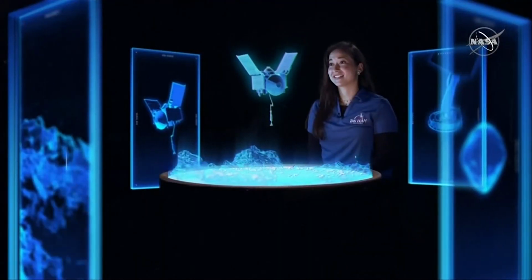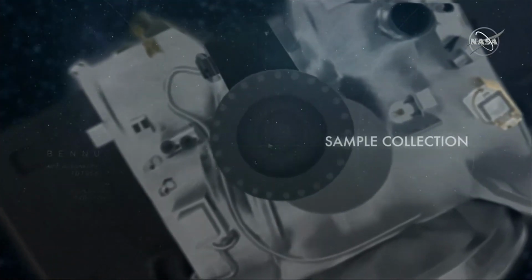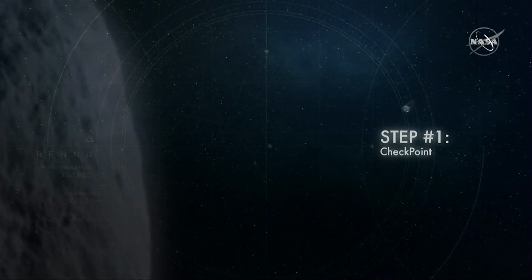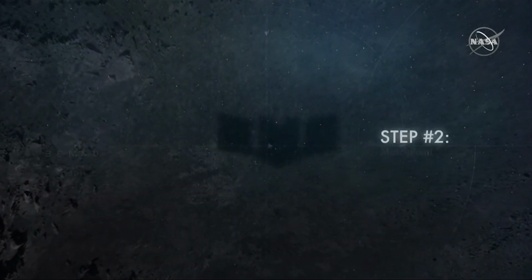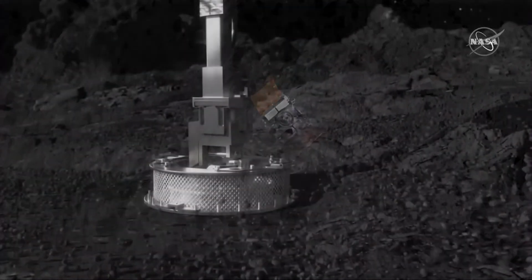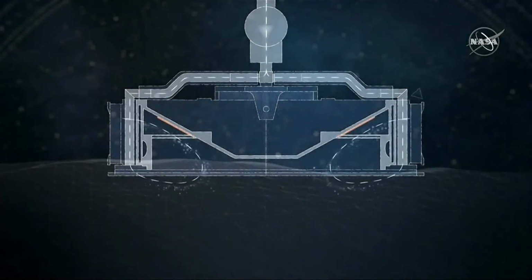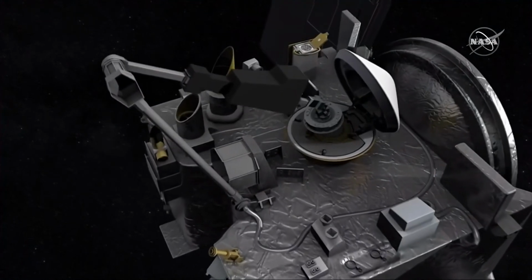The TAG event is our touch-and-go event, which is where we'll actually be retrieving the sample from asteroid Bennu. We start with a series of maneuvers, one of them being the checkpoint burn, which is where we'll check our position and velocity in relation to the sample site. And then the match point burn, about 10 minutes later, we'll zero out our horizontal velocity relative to the surface. And then about 10 minutes after that, we make contact with the TAGSAM, fire the gas bottle, and then back away. And we hope to get at least 60 grams of sample, and then we'll be able to store that and bring it back down to Earth.